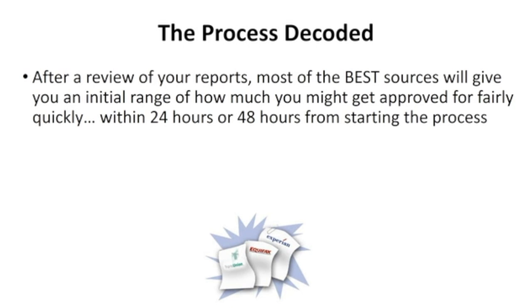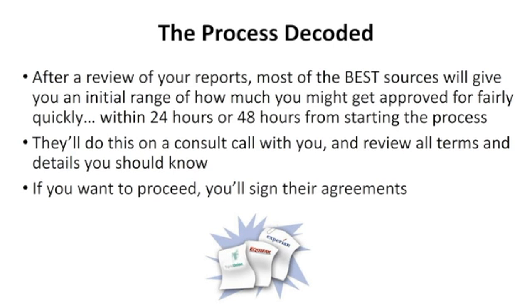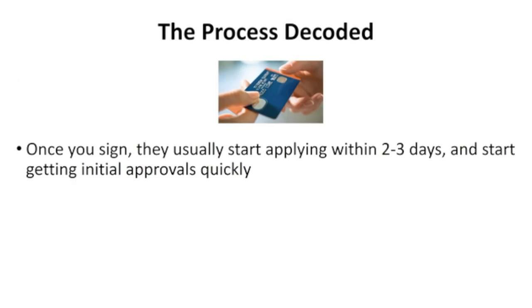After a review of your reports, most of the best sources will give you an initial range of how much you might get approved for fairly quickly, within 24 hours or 48 hours from starting the process. They'll do this on a consult call with you and review all terms and details you should know. If you want to proceed, you'll sign their agreements. Once you sign, they usually start applying within 2 to 3 days and start getting initial approvals quickly.